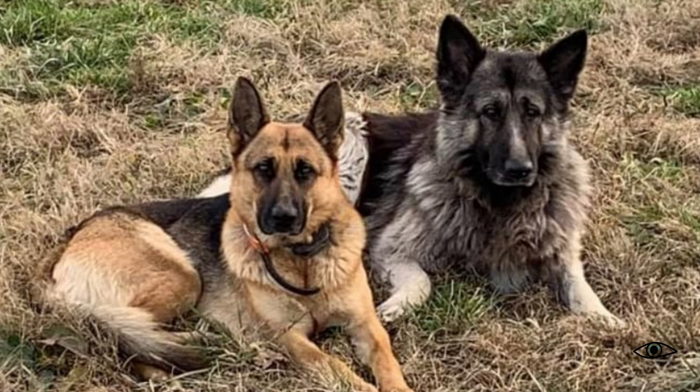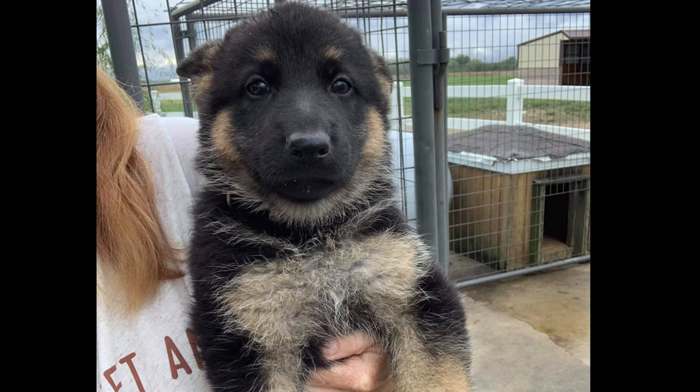She's kind of rambunctious. This is her mom and dad. Dad was a long hair shepherd. He was black and silver. So we were hoping that she would have the coloring of her sire, but oh well, it's not a big deal. She's still a beautiful dog.